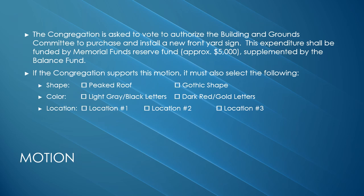1. Which shape would the sign be? Either peaked or Gothic shape. 2. Which color would the sign be? It'd either be a light gray and black combination or dark red and gold letter combination. 3. Which location should the new sign be located in? Should it go in location 1, 2, or 3? Location 1 being the current location of the current sign, location 2 to the right of the perennial gardens, location 3 where the wayside pulpit sign is located.